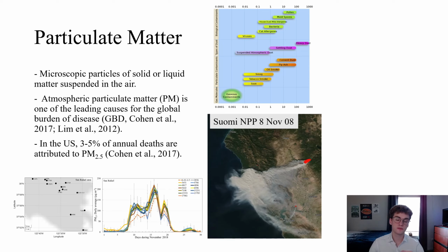Measuring these particles becomes particularly important when certain natural events occur, like dust storms and also wildfires. This data was taken from a wildfire that occurred in California in November of 2018, and it shows a high spike in the daily average of particulate matter in that area. This is very unhealthy for residents in this area, and it's important to know that this is occurring.